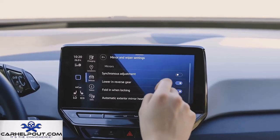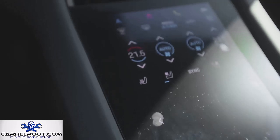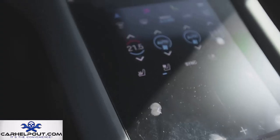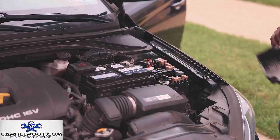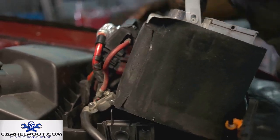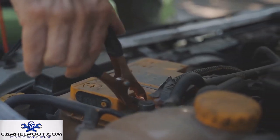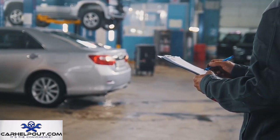These issues can range from minor annoyances, like a laggy touchscreen, to more frustrating problems, like the system completely freezing or rebooting unexpectedly. Another electrical gremlin that's popped up in some cases is a problem with the battery draining prematurely. This could be due to a faulty battery, a parasitic drain somewhere in the electrical system, or even a software issue.